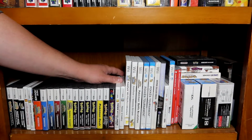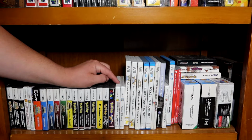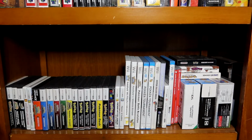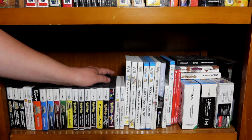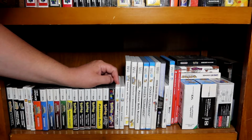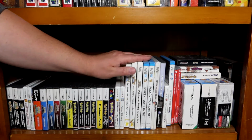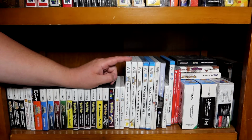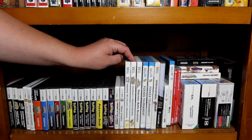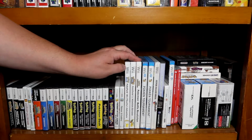Alright, so moving right along, I have Pokemon Puzzle Challenge, which is for Game Boy Color. It's very similar to Pokemon Puzzle League. I have Pokemon Trozei, Pokemon Dash, Pokemon Mystery Dungeon, Gates to Infinity, and Pokemon Art Academy. Then moving on to the Wii games we have PokePark, Pikachu's Adventure, PokePark 2, Wonders Beyond, Pokemon Battle Revolution.